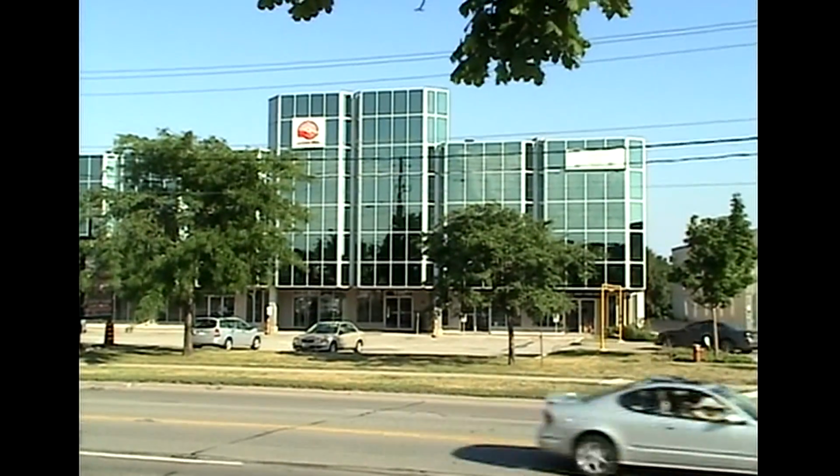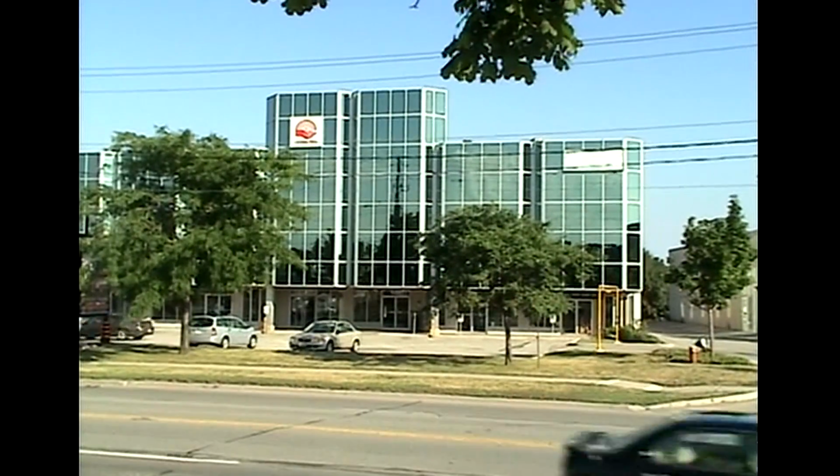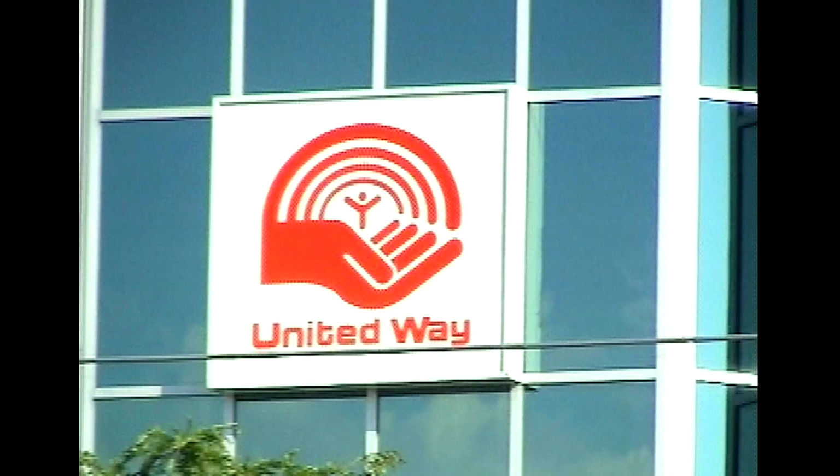And a particular program I'm involved in is with the United Way here in Oakville, who have an initiative to provide leadership development opportunities for the agencies that they fund.